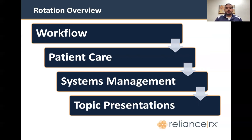Systems management. So to kind of go over that alongside topic presentations, that would be more baked into the elective piece of this, which you'll be following more closely with my job description as a clinical operations manager. So managing, helping to maintain and manage a level of clinical education systems that we have here in our pharmacy that are disease state focused. That kind of goes along with the topic presentations on those disease states.